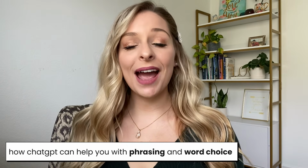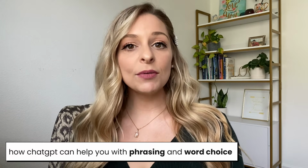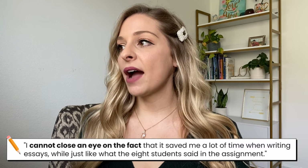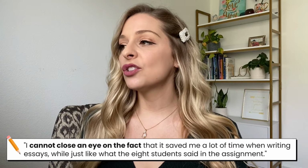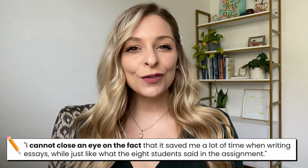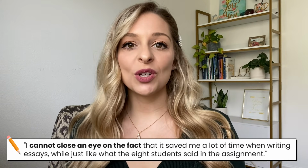Now, let's take a look at how ChatGPT can help you with your phrasing and word choice. I recently had a student who said this, I cannot close an eye on the fact that it saved me a lot of time when writing essays, while just like what the 8 students said in the assignment. Now, the beginning of this sentence is a little confusing because the student is trying to use an idiom, but they didn't quite use it correctly.